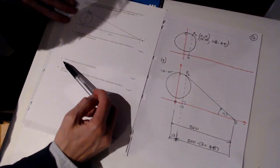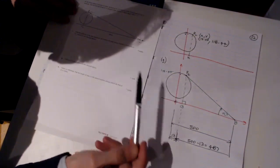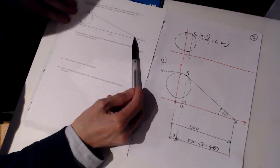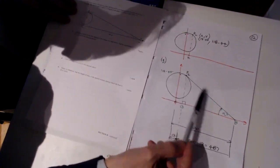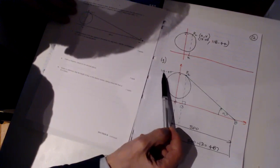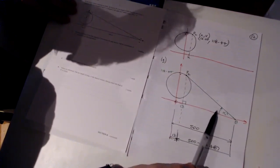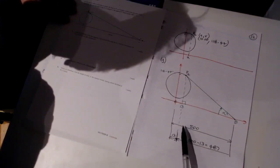The second last question. Find alpha in degrees correct to 2 decimal places. Well, okay, we're going to find alpha, which is this angle here. Well, I've redrawn this diagram somewhat here. What do we know? Well, we know that that's a green tangent line, and that point P2 is at 118.44, and that's 13. So alpha belongs to this triangle here. So as a result, we can say that the rise is 118.44, and the run of that green line is 500 minus 13, which is 487.